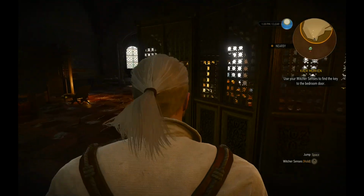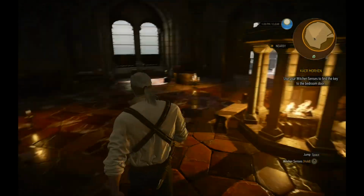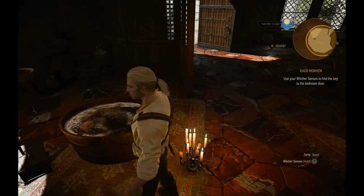Alright, yeah. It's a little taste of the graphics settings. Running Witcher 3, 60 FPS, pretty smooth. Very nice.